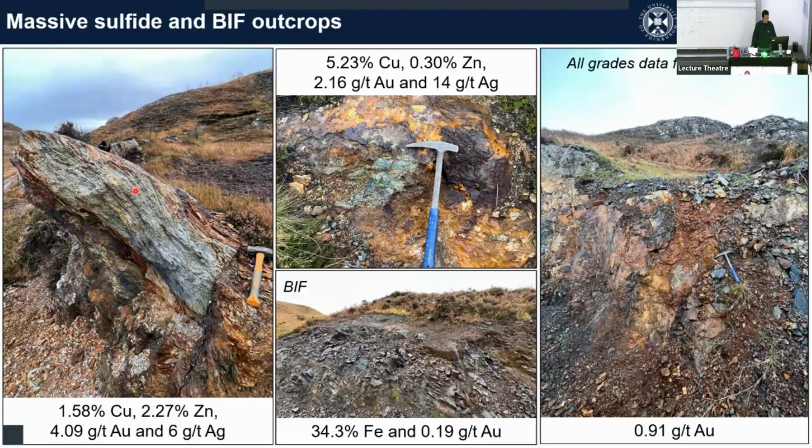And then nearby from this location, there is also a smaller massive sulphide outcrop. And the grade is slightly different. We have a higher grade of copper, up to 5%, but the gold grade is slightly lower. It's only 2.2 grams per ton of gold.